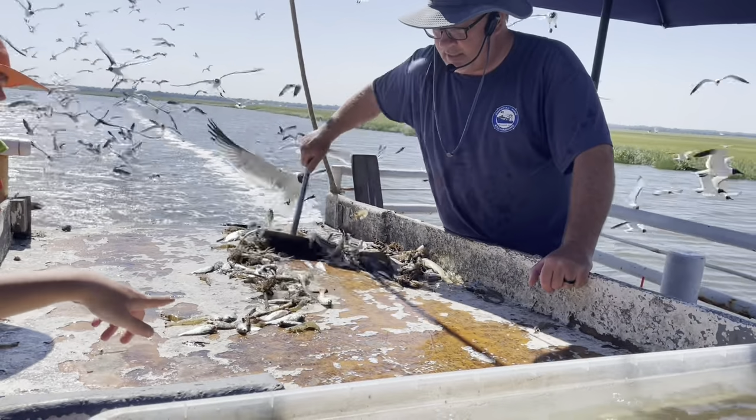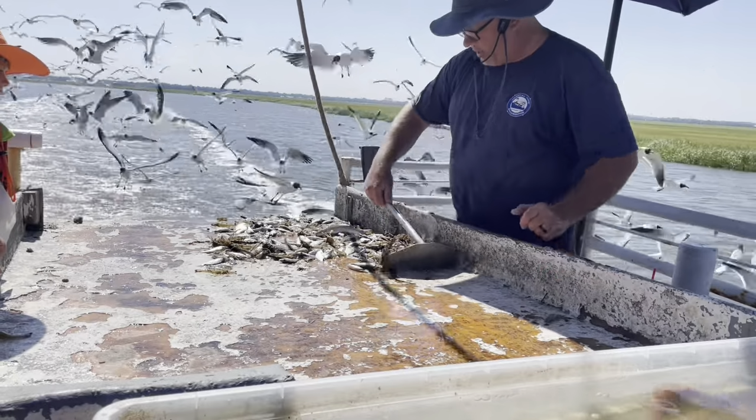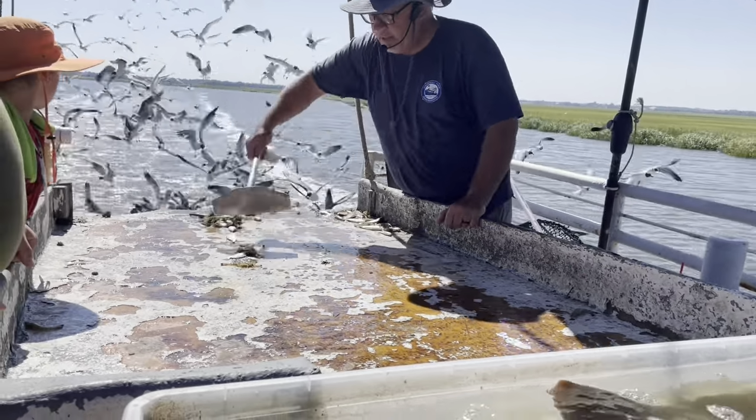We're going to let the rest of these guys go. We're going to take a look at our sharks. I'm sorry, our rays. We're going to catch sharks. Our rays here first.